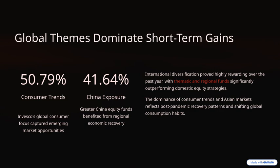First, consumer trends have played a significant role, accounting for about 50.79% of the gains. Invesco's focus on global consumer markets has allowed us to tap into emerging opportunities, especially in regions where consumption habits are rapidly evolving. Another important factor is our exposure to China, which contributed around 41.64%. Greater China equity funds have benefited from the region's economic recovery, highlighting how regional growth can have a substantial impact on performance. Overall, international diversification has proven to be highly rewarding over the past year.